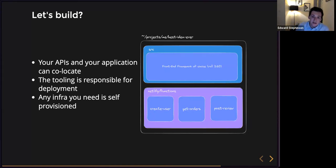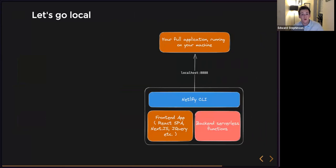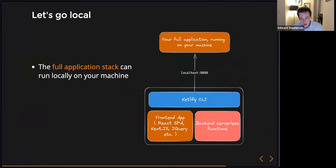But it's not all about building and not all about running on the cloud. It's also a lot about doing stuff on your machine and testing it and running it locally. So because serverless, again, I've said that word a lot, funny that, is an abstraction over infrastructure and you're focused on the code, why can't we just bring an abstraction that runs on your local machine that acts as if it was running in the cloud?